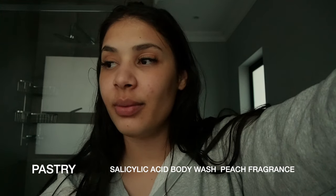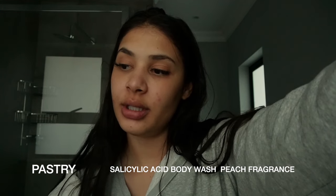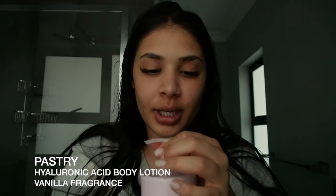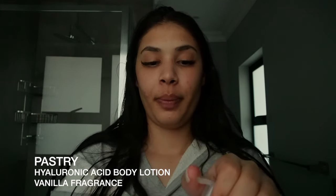I do have some fragrance body washes, but I really wanted to try this out, the Pastry. And then they do also have no fragrance. If you don't want fragrance, they have just the regular one, you know? But yeah, then they have, can I be honest? Oh, I haven't opened it yet. Open this way.